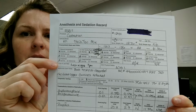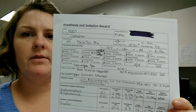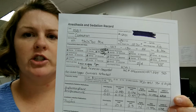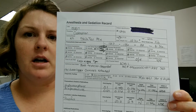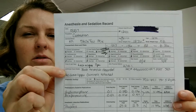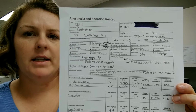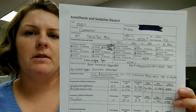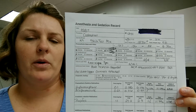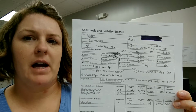This, we put the time that they last ate. The ASA grade of this particular patient is very low risk. It was a routine castration, and it was an ASA 1. This is where I kind of write my notes of any physical assessment findings. We microchip everybody that comes in for surgery and for their wellness exams, and just write the location. That way if they ever migrate, we can find them.